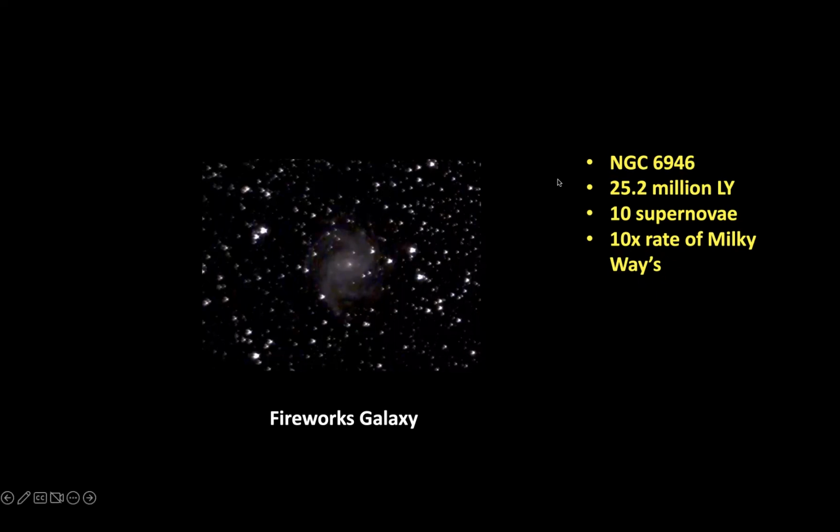First off, it's 25.2 million light years from us. And that means it took 25 million years for light from this galaxy to get to our eyeball. To put that in perspective, remember the dinosaurs went extinct about 65 million years ago. That's when a big meteor hit Chicxulub, Mexico, the Gulf of Mexico, and wiped out the dinosaurs. So this galaxy's light left 25 million years ago, not that far off from the dinosaur extinction.